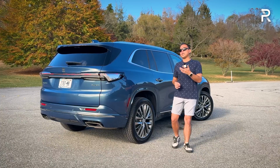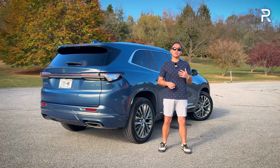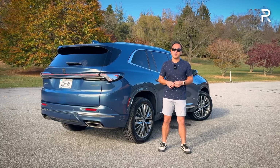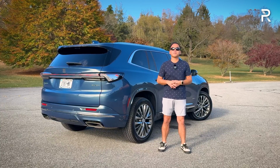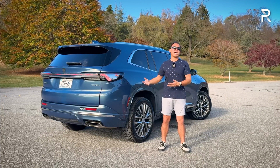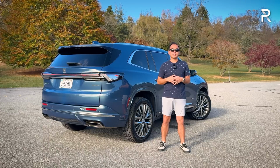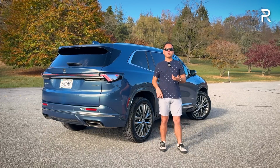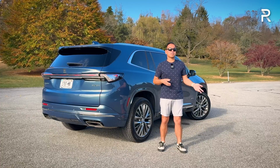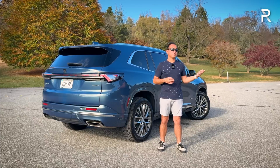Now, if you want to get into a base Preferred, this is where the Enclave's pricing is really occupying an interesting middle ground, because a base Preferred with 2-wheel drive starts at around $45,000. Add $2,500 if you want the ST, which is basically Preferred with some sportier black accents to give it a more youthful appearance. It might be worth it if you want to go for the ST. You can basically add Super Cruise and a power package that includes memory seats and full power seats.